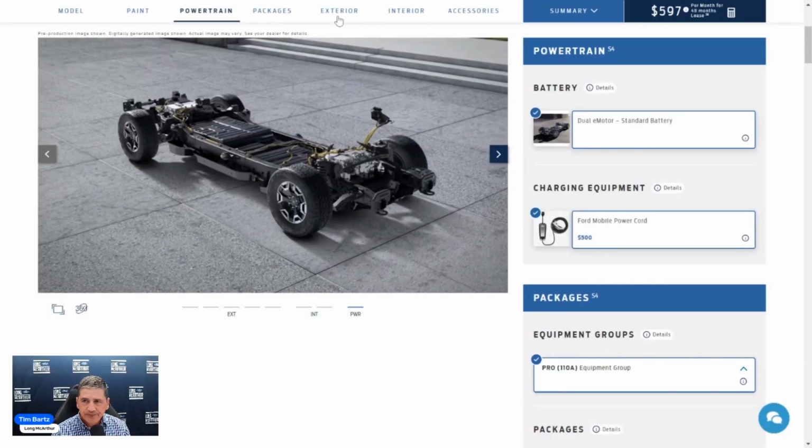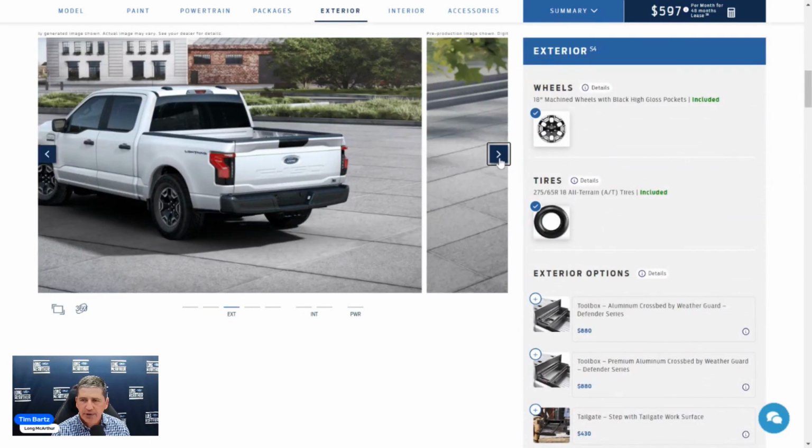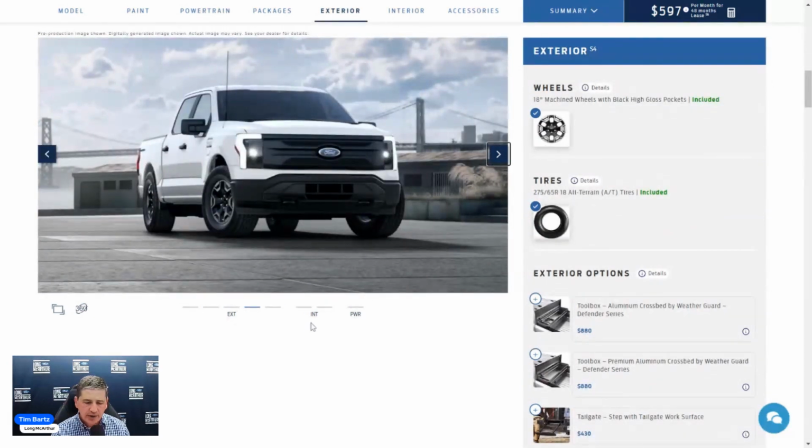So we're going to use the exterior here for these pictures. There you go. There's the front there. So it looks real similar to what it did last year. On the front, we do have, of course, the open front area, or the front trunk area, right? So that opens up since there is no motor in there.